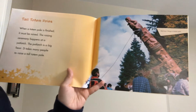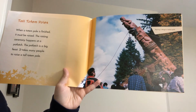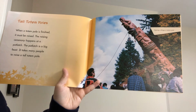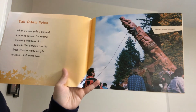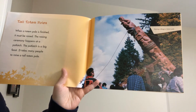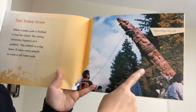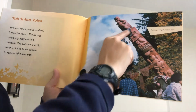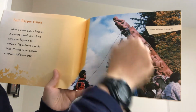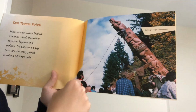Tall totem poles. When a totem pole is finished, it must be raised. The raising ceremony happens at potlatch. The potlatch is a big feast. It takes many people to raise a tall totem pole. So these things weigh a ton, right? So it takes lots of people, and they use kind of like big, strong rope, and they kind of have to try and lift it into place. So there you go.